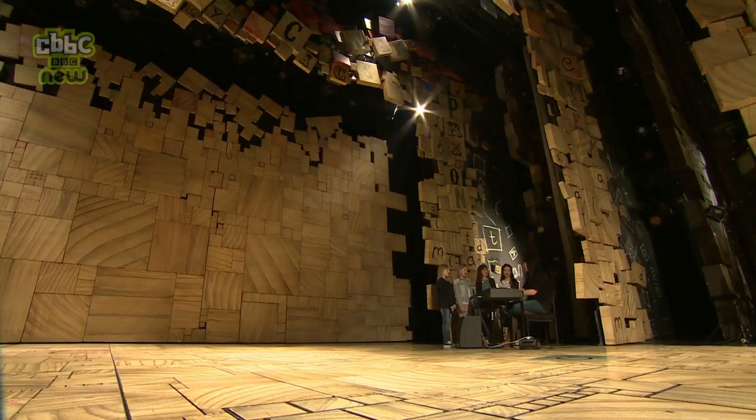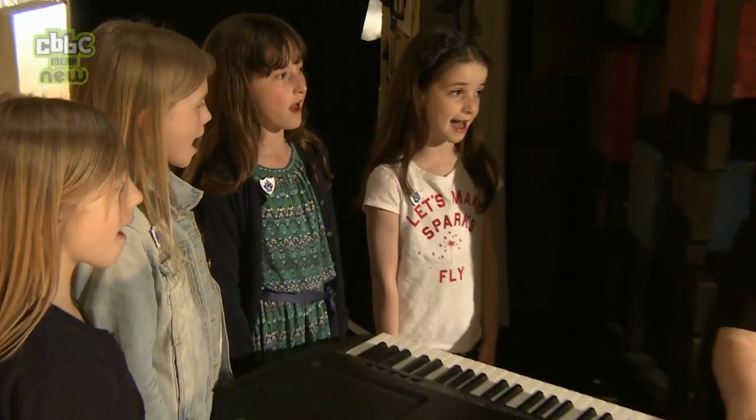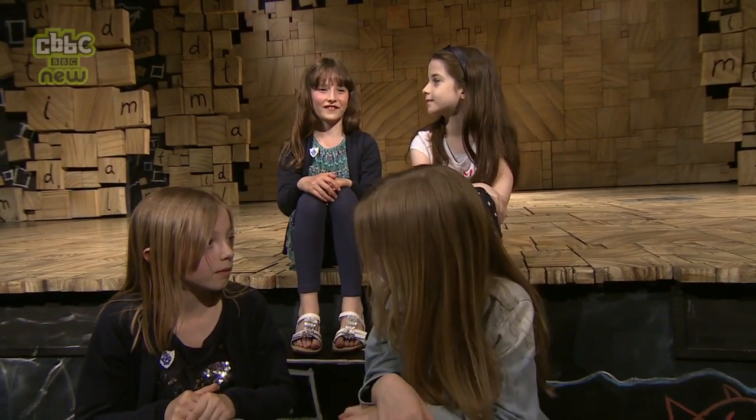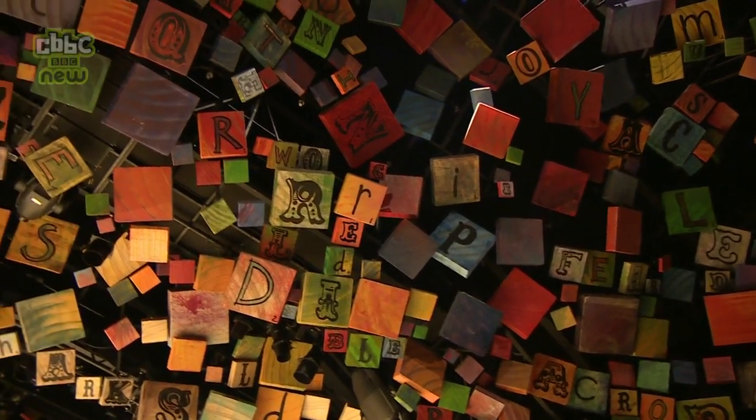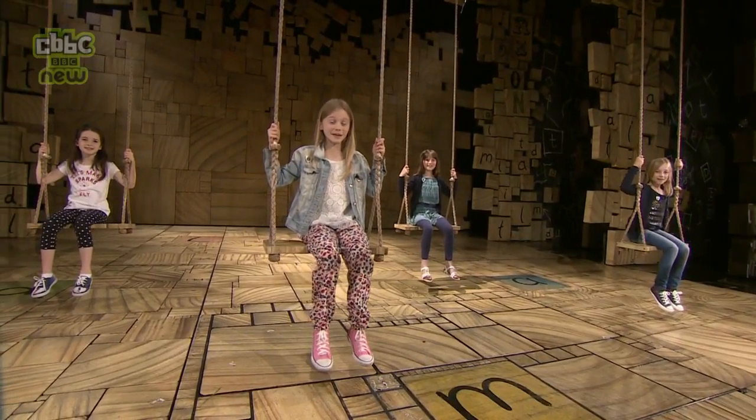When I walk out on stage, I feel like, oh my gosh, what's gonna go on in this show? But then at the end, I'm like, wow, I'm proud of it. It's really nice to see all the people really cheering for you. So that's what it's like being us. Being Matilda.